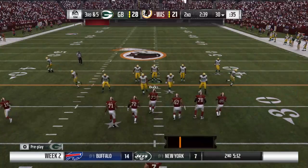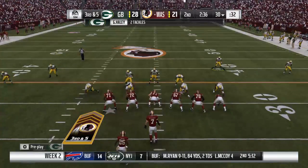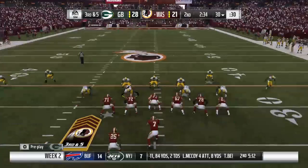It's 3rd down. The Redskins on 3rd down. They've hit on half of them, 5 for 10. This will be 3rd and 5.